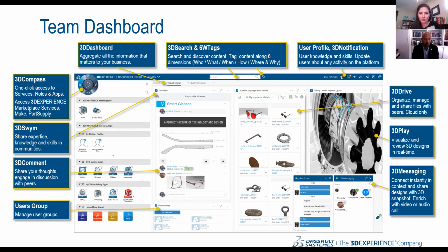So the entire environment on the dashboard is created to make sure that we have all the tools in a social collaboration environment that is applicable for an engineering and manufacturing environment. So it's not just a general purpose social collaboration environment. It's specifically designed for projects like this.